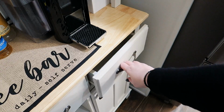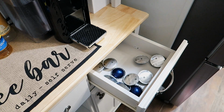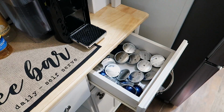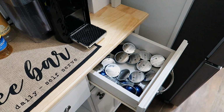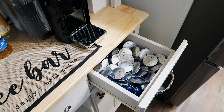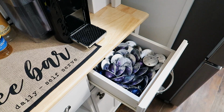So in this drawer, I decided to put my Nespresso pods. I looked at several things online that were basically foam drawer inserts, with spaces where you could put the Nespresso pods, but honestly the foam took up so much of the drawer, I just thought it would be a waste of space, and I wanted all my espresso pods separated out anyway. So I just went ahead and put them all in this drawer, and it works out just fine because the drawer is right below the Nespresso machine. You can just pull a couple out.